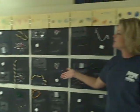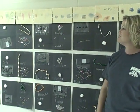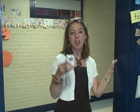First grade showing examples of attributes with their science. They're learning about matter, solids, liquids, and gases. Go ahead. This is me using creativity and a 21st century tool.